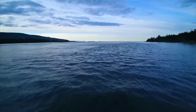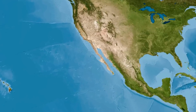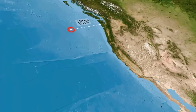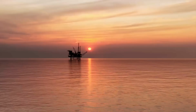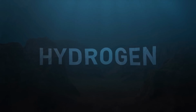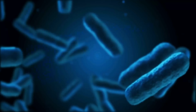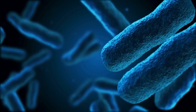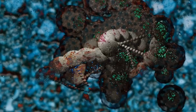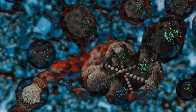The next question scientists asked was, how far does this life extend? Researchers collected samples of crust from a plate roughly 120 miles off of Washington's coast, drilling deep beneath the ocean's surface. What they found down there was remarkable. The life down there runs on a unique fuel, hydrogen. Yep, in the absence of sunlight, hydrogen provides the energy for all their biological processes. These microbes use hydrogen to transform carbon dioxide into organic matter.